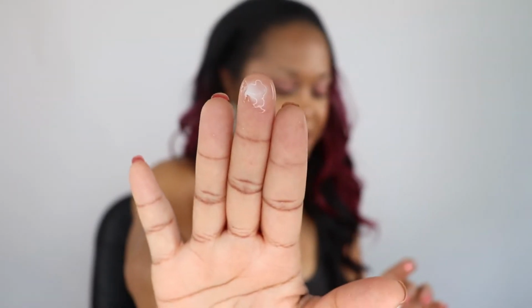The consistency is really nice. Oh, and it glides really smoothly. This feels nice. All right, I'm excited about this, guys. I'm excited to try this out on my face. Anything with collagen and anything that can help plump out these fine lines, I am all about it. So, looking forward to giving this a try.